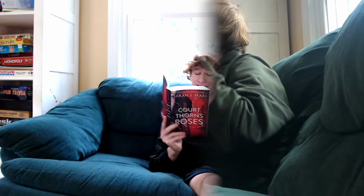Another iconic reading spot is the couch. A lot of people read on their couches. It's almost like a bed, but you can sit on it and lay on it. It serves a lot of purposes. Why not read on a couch? Let's read.